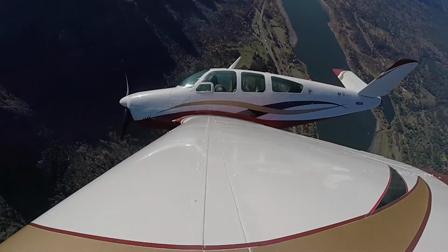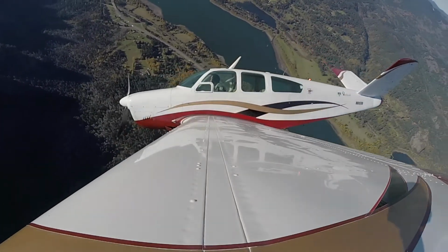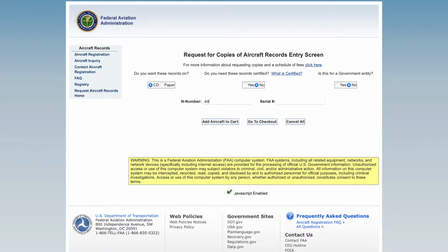A typical one for early model Bonanzas, for example, is the baggage compartment. They wanted it to look like a newer one and extend it a little bit, despite the center of gravity issues. My first Bonanza had this done, and there was no record of it in the paperwork. So the next step: pull the aircraft records from the FAA to see if it's there. I would absolutely recommend doing this once you're in escrow on any airplane. It costs only $10 and is great peace of mind. In fact, my escrow title company did it for me.